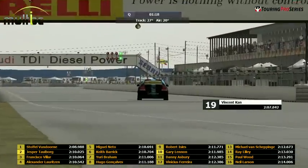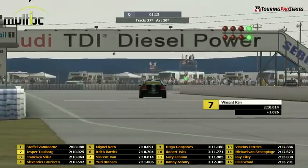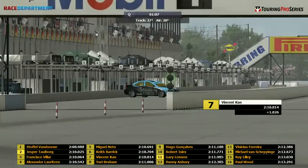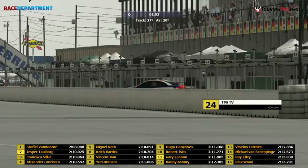Oh, Vincent. What track he could have used? Never mind. What's he doing over there? Oh. Seventh anyway. He could have got 6th perhaps with that. Definitely. It cost him a 10th of a second. Never mind, Vincent. He got 7th. That's fine. Don't mind Toby. He's just griping. Hungry.